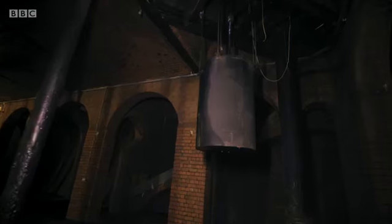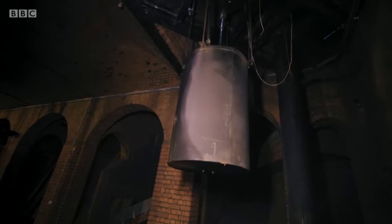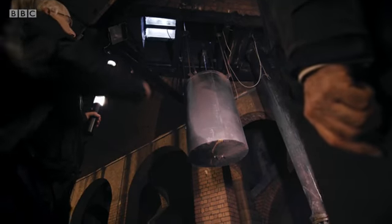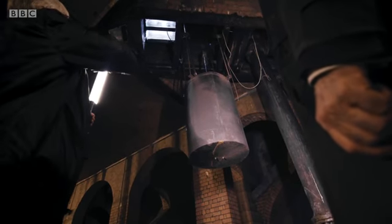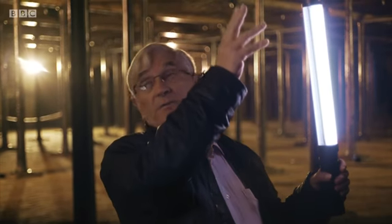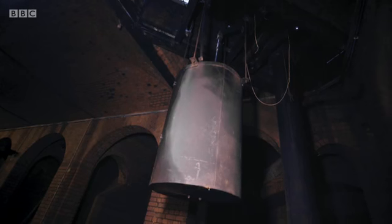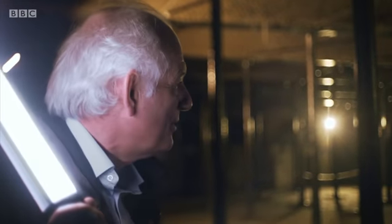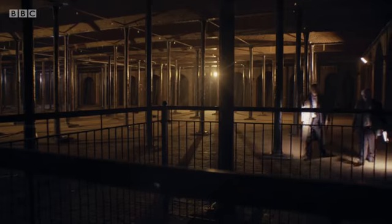So what's this about? Very simply, this is no different than the ballcock on your toilet system, except it's a lot bigger. Right. And so, as the water rises up, the ballcock closes the valve at the top and stops the water coming in. As the water level drops, it opens again. Right. Fascinating. Show me how the water got from here to the terrace houses of Toxteth.